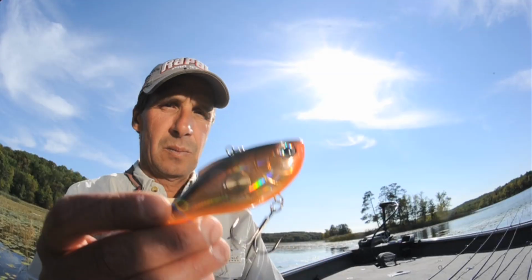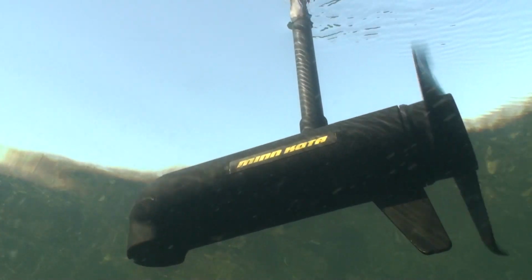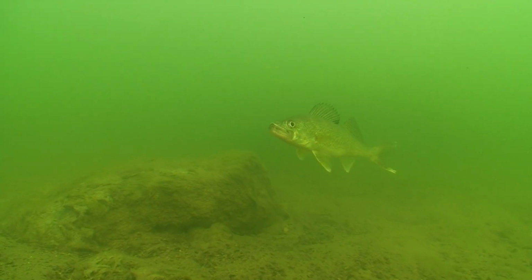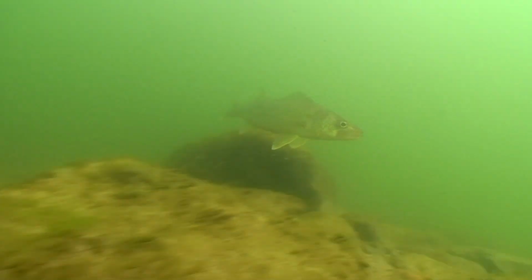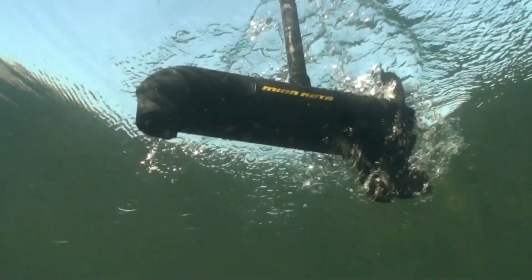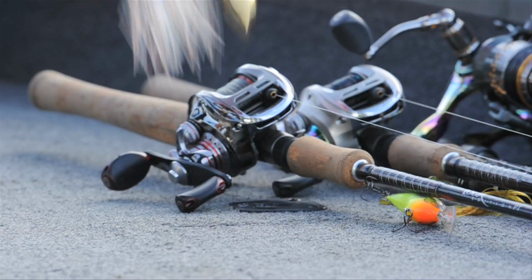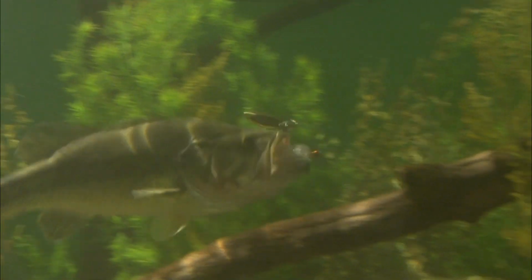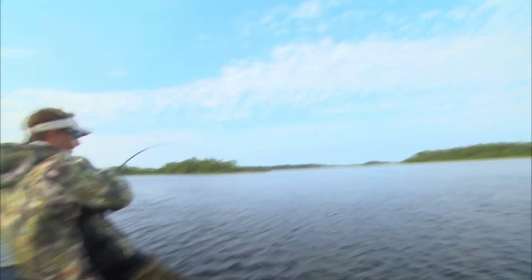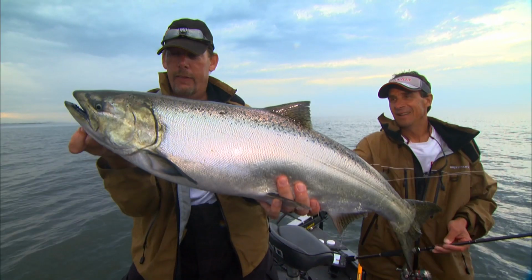Sometimes you just gotta make them bite. Oh, there he is. Look at that. Great big one. This spot's gotta have fish. Got him. Good one, boy. Good one. There we go. There, got him. Nice fish. That did not take too long.